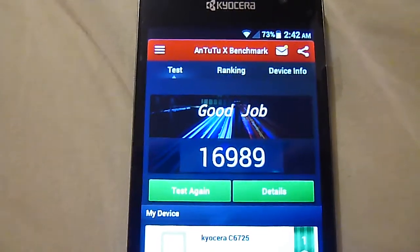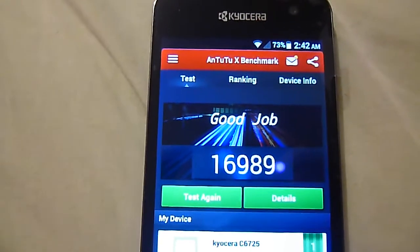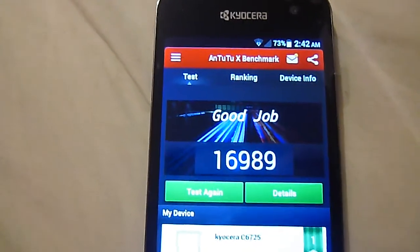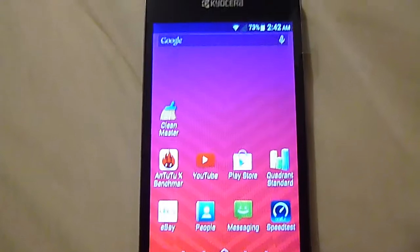And of course, the time of day does matter as well. And now with the deal with Sprint or Virgin Mobile in congested areas cutting back speeds, that's liable to come into play as well. So, I will be running a few speed tests on this phone. But all in all, so far, I do like it.